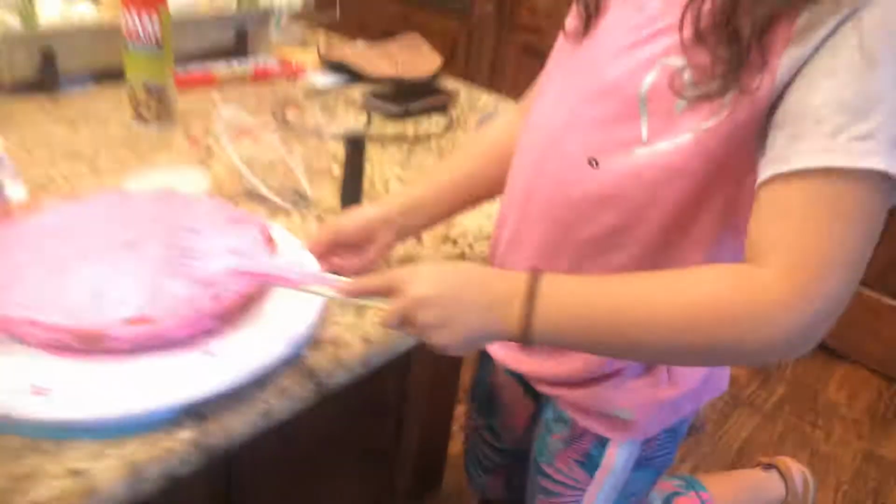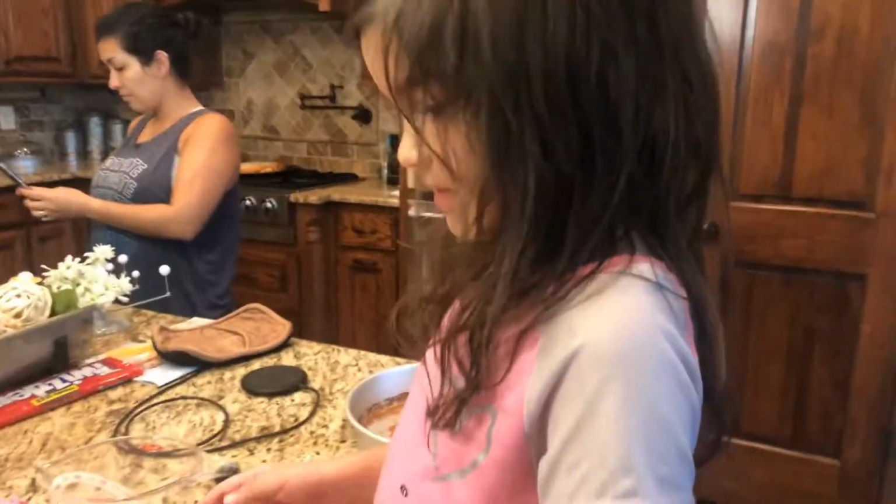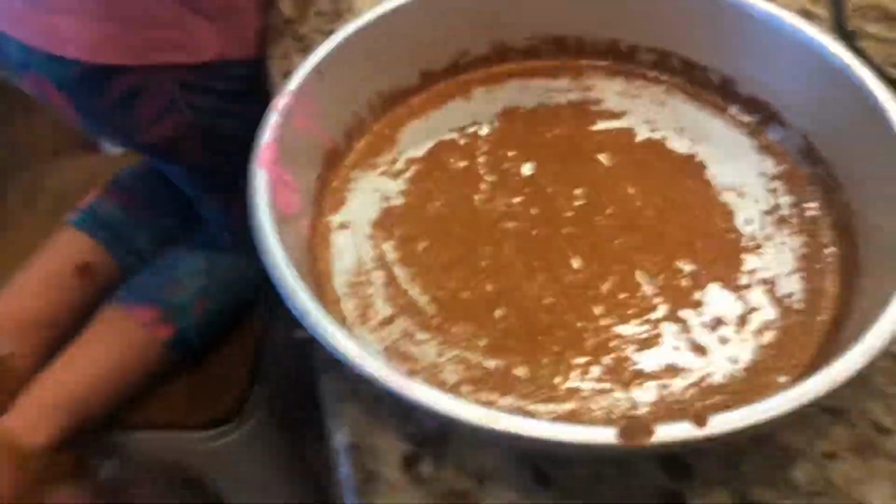Okay. Look, Addison's frosting the cake. Very pretty, Addison. Very good. Is that fun? Yeah. We're making a unicorn cake. A unicorn cake. Okay. Okay, there's the one that was removed.